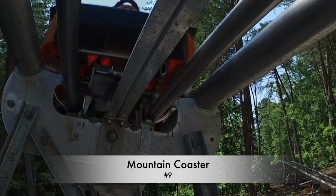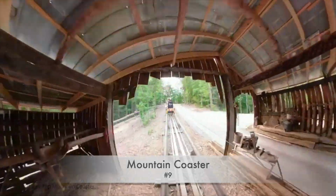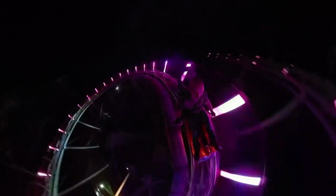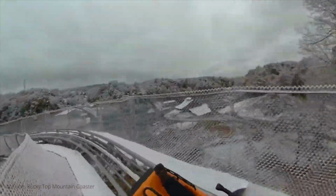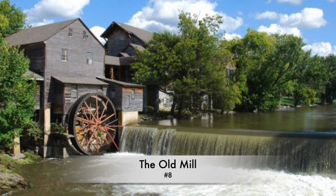And number 9 on our list of must-dos in Pigeon Forge and Gatlinburg would have to be a mountain coaster. There are a number of mountain coasters you could select from. For me, I'm not much of a roller coaster person, but what I like about mountain coasters is you often have a throttle that enables you to go at your own speed. Many of them have great views, and it's just fun for the whole family to go on a mountain coaster.